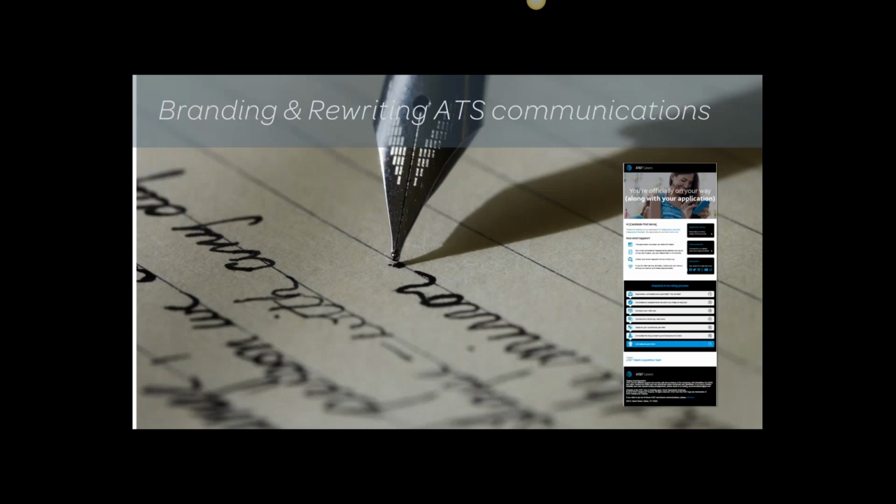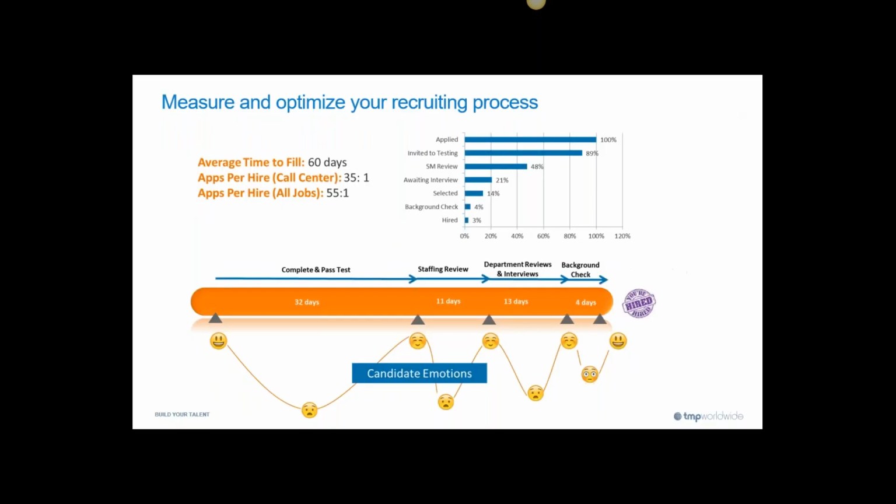I'd say branding and rewriting your ATS communications is something you should definitely do. As often as people don't understand what the process is, these are good vehicles to remind candidates what the process is. You can use themes in your communications to get them to feel excited, or maybe reduce the blow a little bit if you had to reject them. So that's a good way for you to continue to make your marketing more efficient.